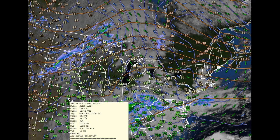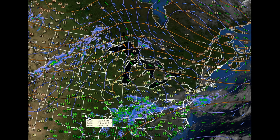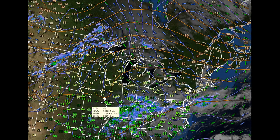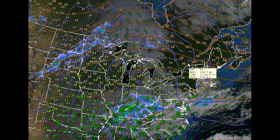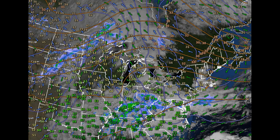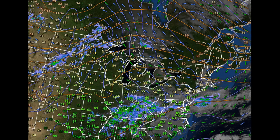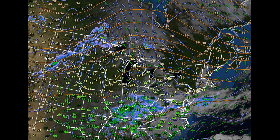Illustrating dew points right here, you can see these in the green, and this is where the real moist air lies. And some of this is going to make a run at us. It'll be here on Wednesday, and a cold front will power through, and this will create a round of intense showers and thunderstorms, summer-like weather. And we also have some wind shear to deal with as well.